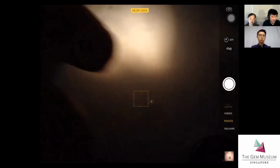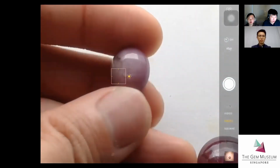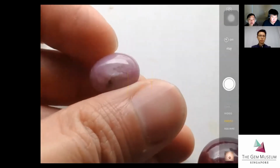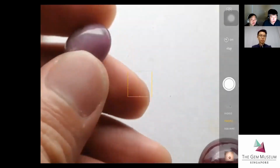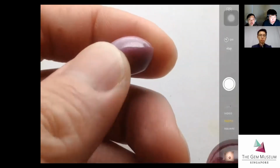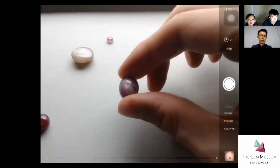Let me turn on the light, see whether it will affect the shape. So you can see the star for this stone, right? It's not so sharp. Color is not quite there. Today I'm showing you commercial quality stones, with inclusions. But the shape of the stone is pretty good. It's a nice oval. You can see.